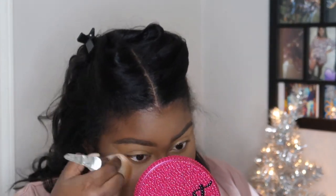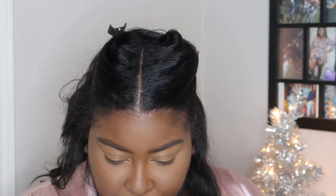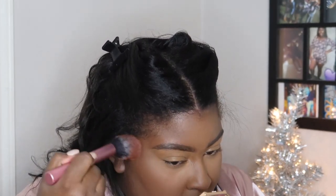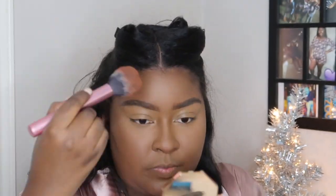This is a really full powder brush, so it's not that much powder on the brush. It doesn't pick up as much. So, yeah. Now for bronzer, I'm going to use the Fenty Beauty Sunstalker Mocha Mommy Powder Bronzer. I'm just going in there, just adding a little bit of color back to the skin.